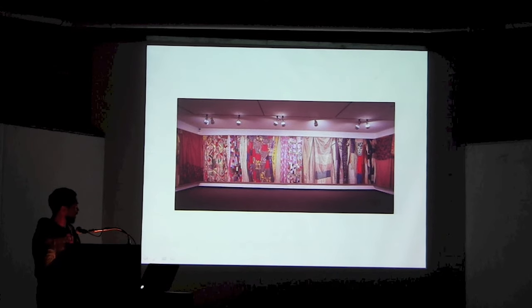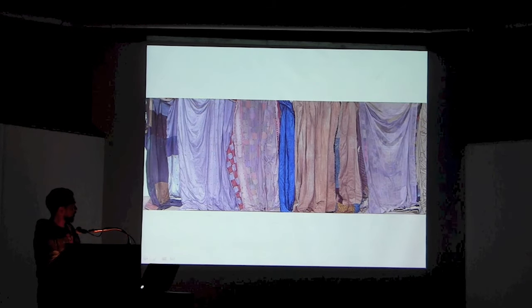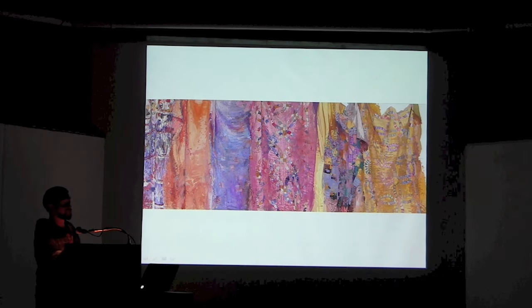Here are some of the individual panels so you can see them. Each panel sort of represented a season, and this was a summer panel, and it's not all the way complete in this slide. They're 8 by 20 feet long. This was the winter panel. This is fall. And this piece, which is semi-abstract, was spring.